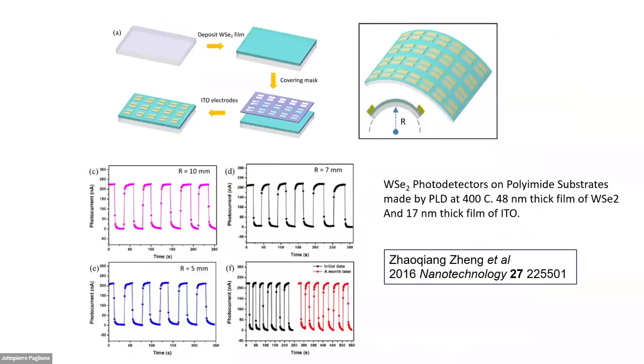Now, the same technique has been used by this group reported from China, and they have deposited WSe2 on a polymer substrate. And then on top of that, they deposit ITO, the conducting electrodes, and they have done photoconductivity measurements. What they do is after depositing the film, they curve it like this. And they want to see how much curvature this can tolerate. And it turns out that this R here is 10 millimeter, 7 millimeter, 5 millimeter, there is no change in the photoconductivity response. So you have a nice flexible photoconductor in your hand using this process.